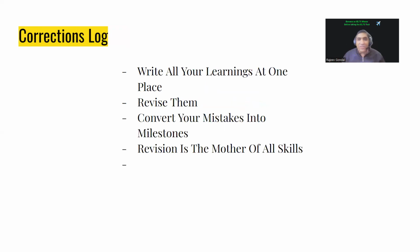The next point is related to corrections log. I have observed that people do not make many mistakes. People make the same mistakes many times. So you'll find a pattern of mistakes that you commit. Let's say in writing, you overthink, you do not plan properly, or you write long sentences. There might be some specific errors of grammar that you commit there. So if you make a corrections log, if you write down all your errors at one place along with the corrections, it becomes very easy for you to overcome those mistakes and turn your mistakes into milestones. We have a specific template for writing corrections, and we use it to make sure that you convert your mistakes into milestones through revision.